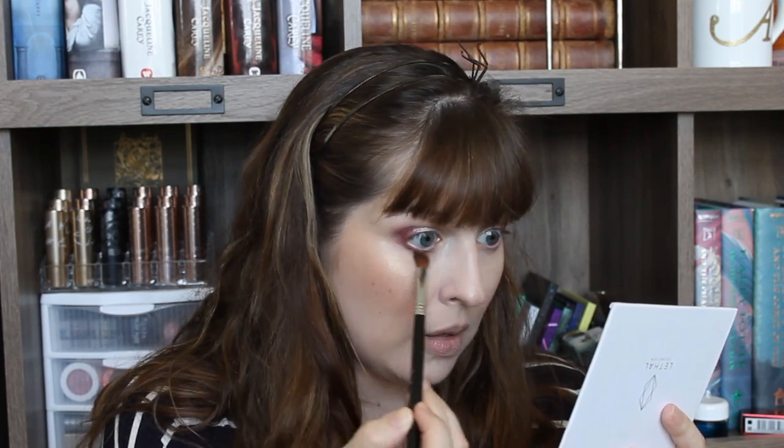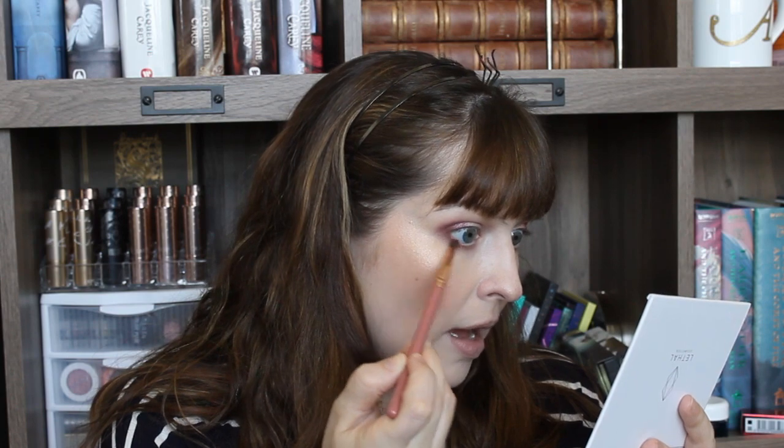Not much. I don't want it to get too dark or too heavy. And there is a lot of gray in this Calcination. It's kind of a grayed out lilac. It's very, very pretty, but I personally have to be a little bit careful with it. Then we're going to take my favorite pencil brush and go back into Cascade and work that just along the outer lash line.